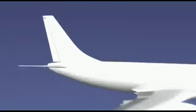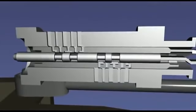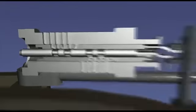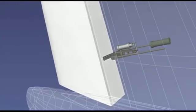The heart of the PCU is the dual servo valve. This valve is roughly the size of a soda can. It contains two extremely thin slides that glide past one another. These slides direct the flow of hydraulic fluid which moves the rudder.